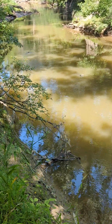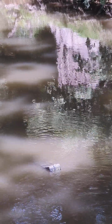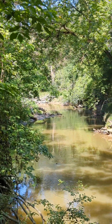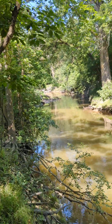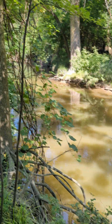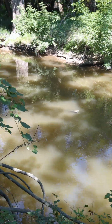And here, of course, appears to be a manufactured board floating in the water. Can't see exactly what's going on there. Actually, that might be a natural wood, but now up to the left, you can see a small area where material is sticking out into the waterway. We're not seeing a complete coverage right now, but that does appear to be some sort of construction, maybe a railroad tie, because those are in abundance around here.